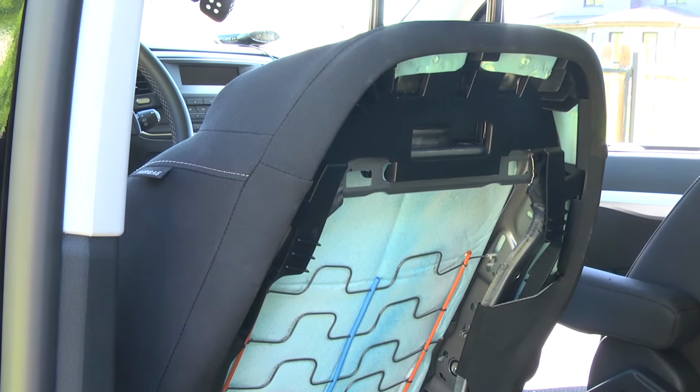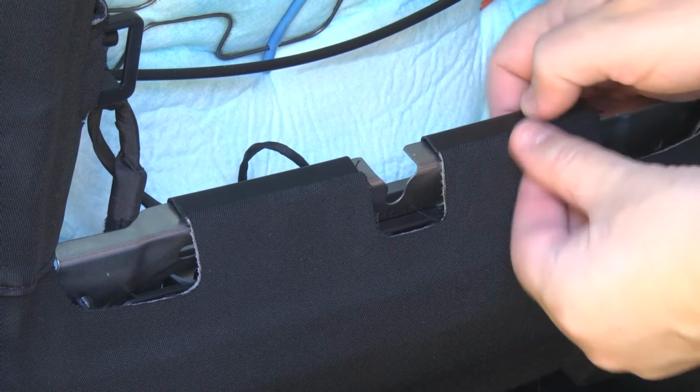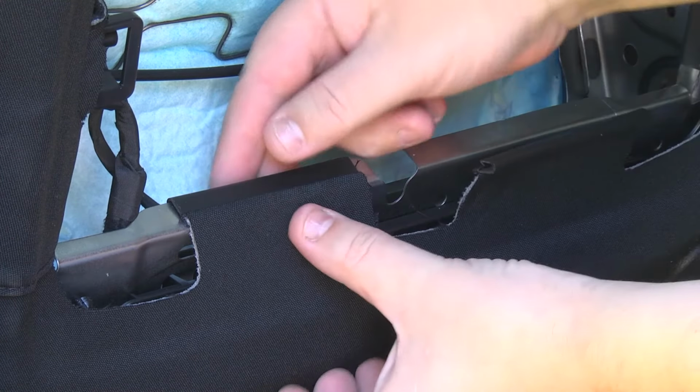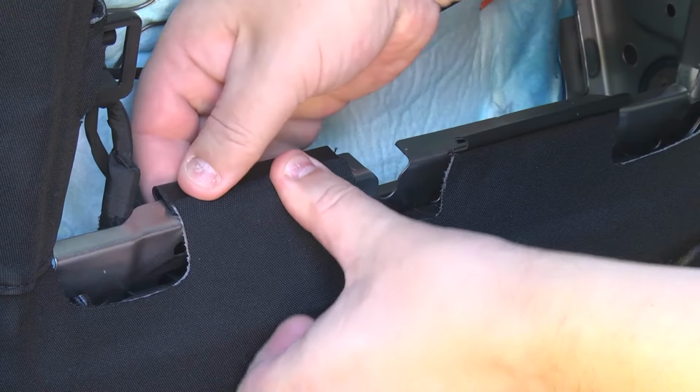Now we need to remove the seat trim. You may think that this is a complicated process, but it's not. Here are the usual plastic hooks. They are easily removed from the steel frame.